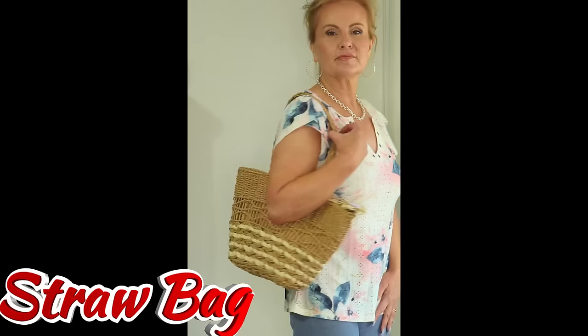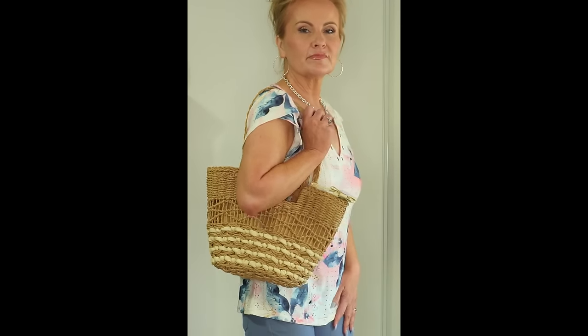Along with all those other things that I have on today for an outfit, I paired it with this adorable straw purse. Now, this is kind of a medium size, so it really wouldn't be a beach bag, but it's so cute.